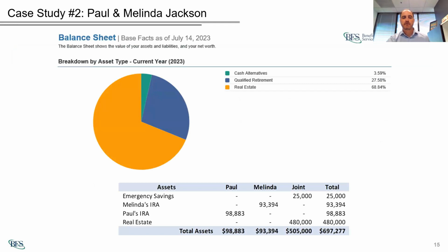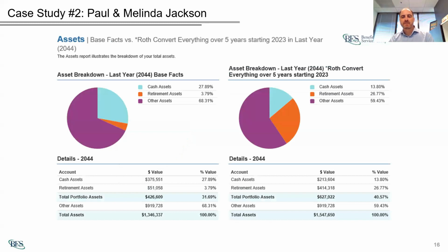When we look at their savings, most of their savings are tied up in their home or tax-deferred accounts. They have no real tax diversification, no tax-free accounts or taxable brokerage accounts. So we said, okay, how can we start creating some of that tax diversification? And we wanted to look at Roth conversions. So if we go to the next slide, we're going to run that scenario analysis as well.